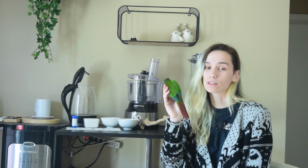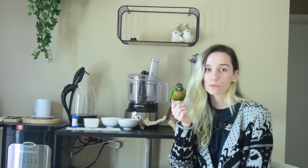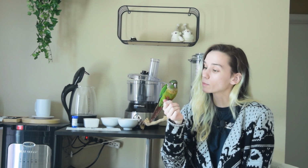But that is it. That's the method I am going to be using for the next 2 weeks with Newt to hopefully keep some of the stress off of our medications.